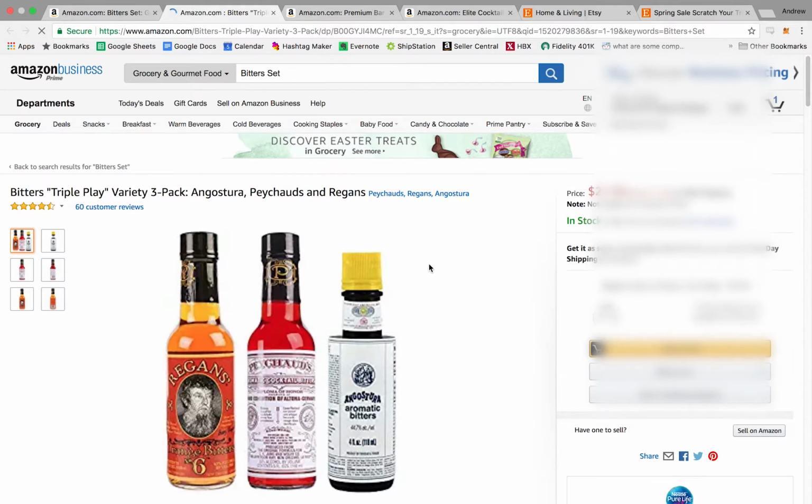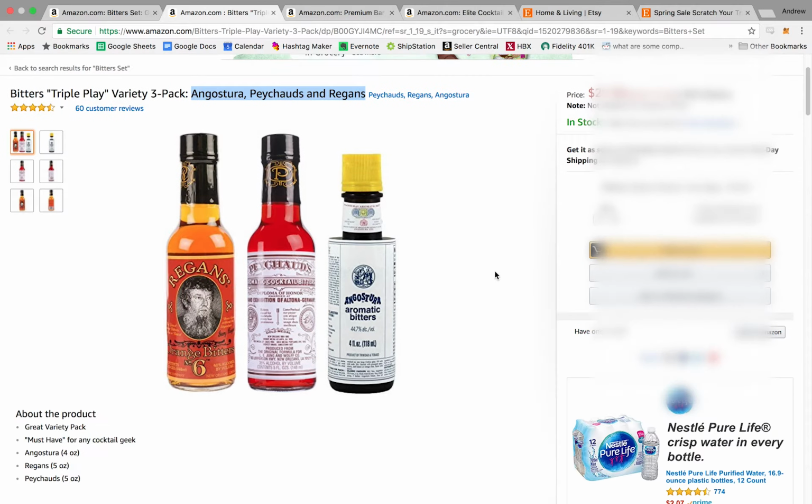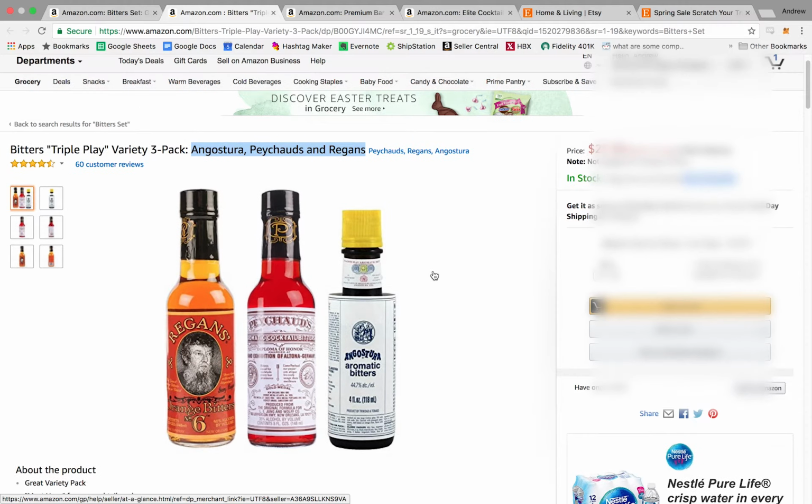So, is this the same company? Oh, it looks like somebody is packaging this as their own, okay. So this person's packaging these 3 things together. So that's interesting. So this person's packaging this thing together and selling 400 units.